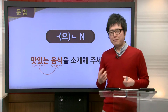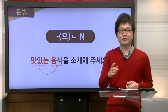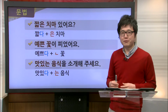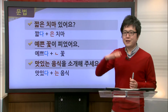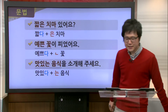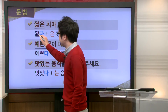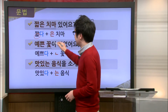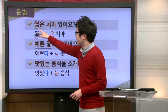Great. Now, you might be wondering, hey, here we use 는, so why is there 는 there? Well, don't worry, we'll take a closer look at that right now. So, this grammar 은 is used together with descriptive verbs such as 짧다, 예쁘다, 맛있다, and it is followed by a noun such as 치마, 꽃, and 음식. Now, if we take a look at the first example here, we have 짧다. And what do you notice about 짧다? Well, it ends in a consonant, right? So, when we have a descriptive verb ending in a consonant, we use 은, as you can see right here. So, when we combine them together, we get 짧은 치마.